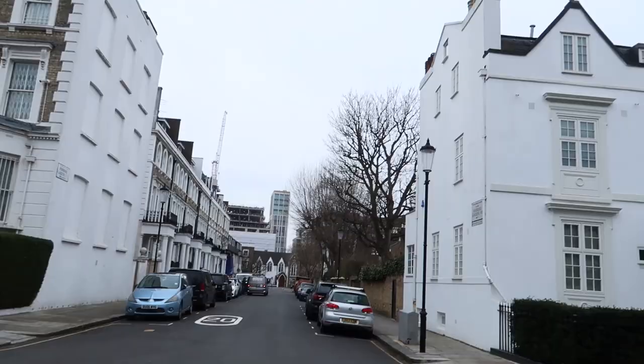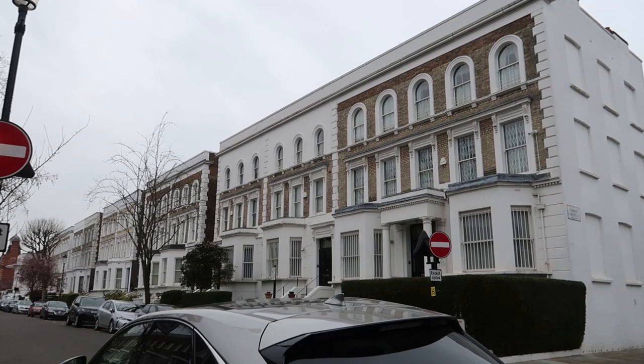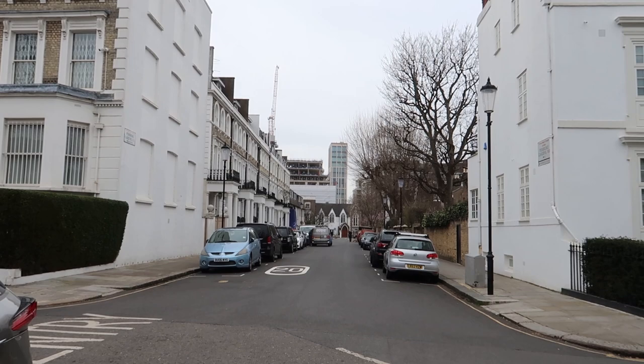And I just want to show you, this is such a typical area where there's a mishmash of different buildings. So you've got your typical terrace houses, which are no doubt probably split into flats. You've got this beautiful church building here, and then a very modern high-rise apartment building there. And then this little beauty on the end.